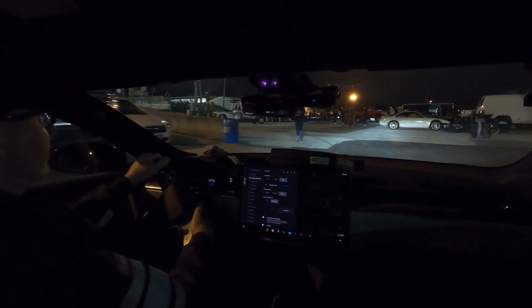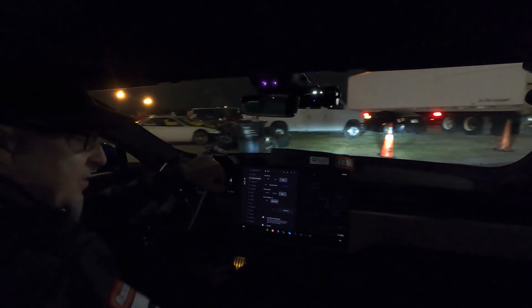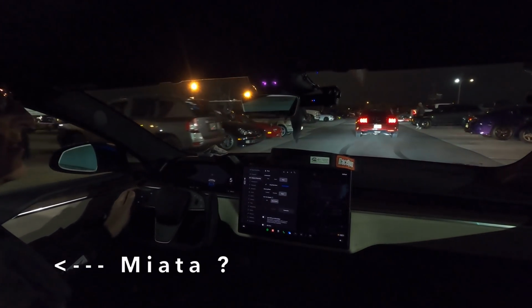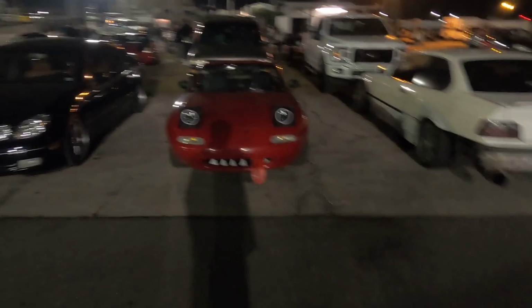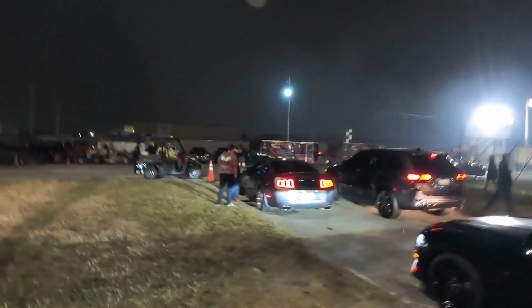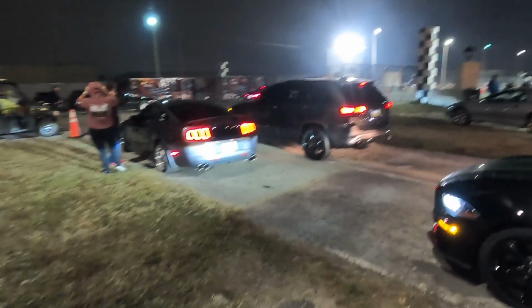A ton of Mustangs, but they're all in the high 7s, mostly in the 8s, some in the 9s. Let's hope something faster shows up. Somehow I'm thinking it's this Miata, ain't it. Look at that thing. Ton of Mustangs out here tonight. It must be some kind of a Mustang club or something. I'm surrounded by Mustangs. None of these Mustangs are running 6s though.